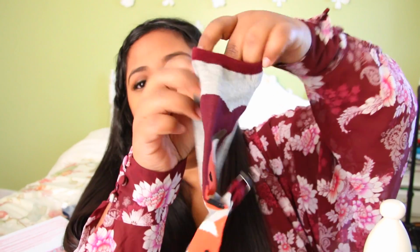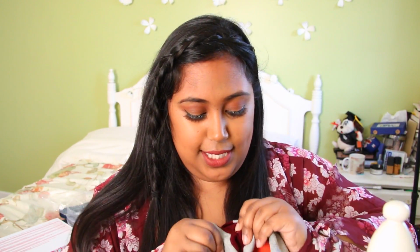Yes. Next up, I've got these two precious little fox socks. It's the cutest thing ever. You're going to love it. Look how cute. I don't want to open, well, maybe I could. I'll open one of them for you guys to see. I bought them in two different colors. Forever 21 has some cute fox socks.